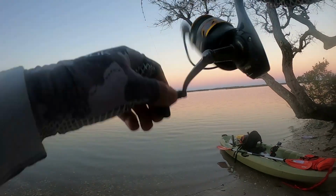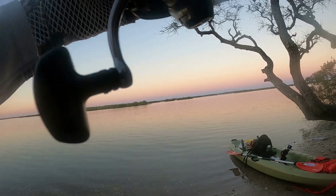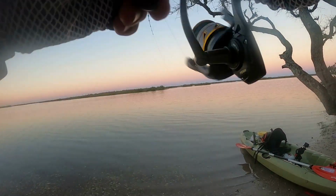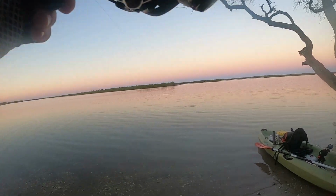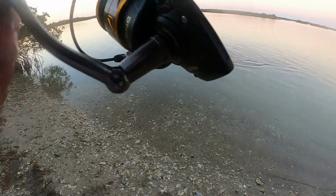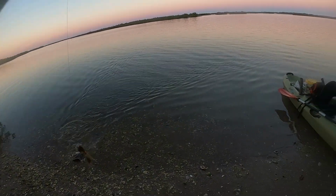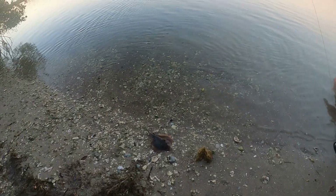I might have a fish on. This is that surf rig. Let's see what we got. The one thing I won't eat. You're lucky, little guy. You're the one thing I won't eat. Get out of my campsite, man.